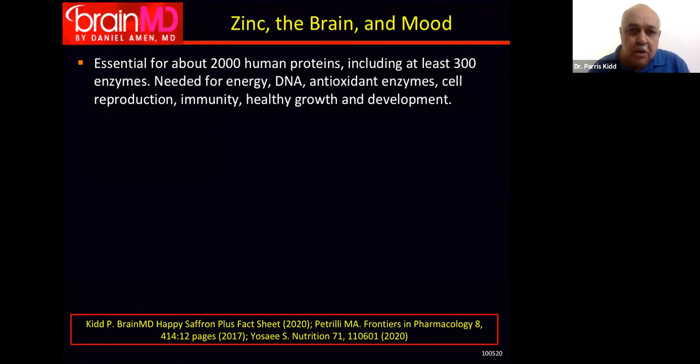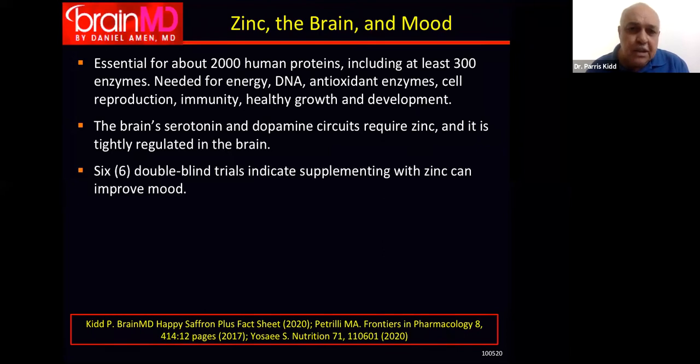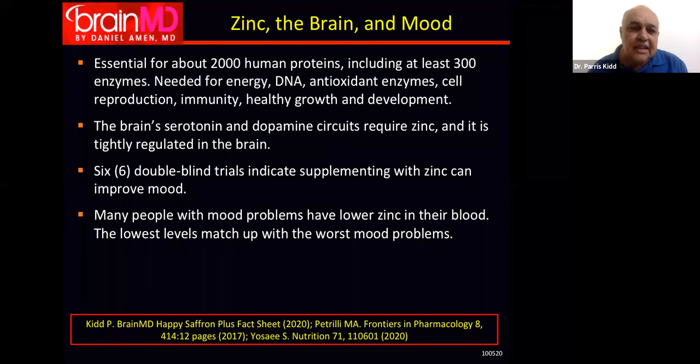And then zinc we talked about earlier. It's actually essential for no less than 2,000 human proteins, at least 300 of which are enzymes. It's needed for energy, to make DNA, for antioxidant enzymes, for cell reproduction, for immunity, and for the body's healthy growth and development. And the serotonin and dopamine circuits require zinc. 6 double-blind trials indicate that supplementing with zinc can improve mood.